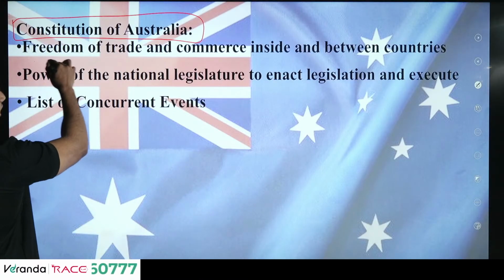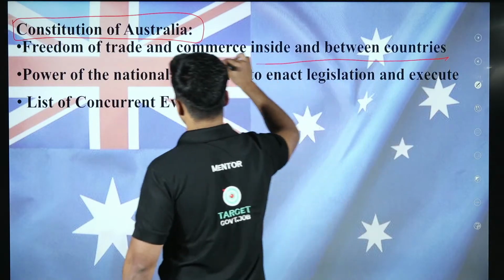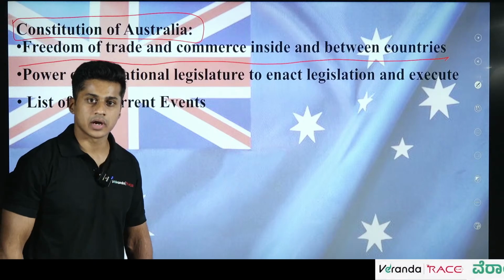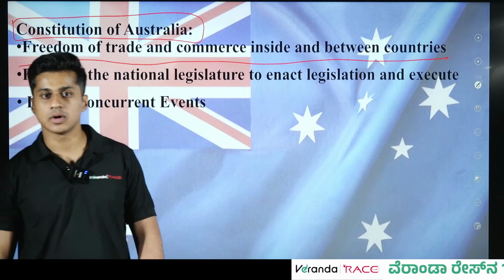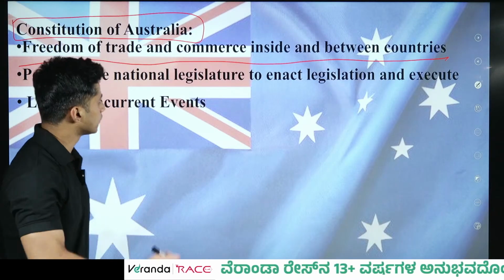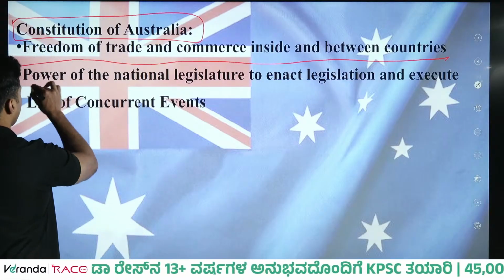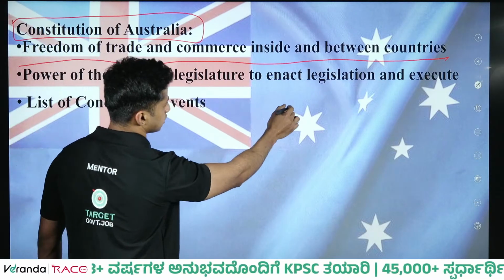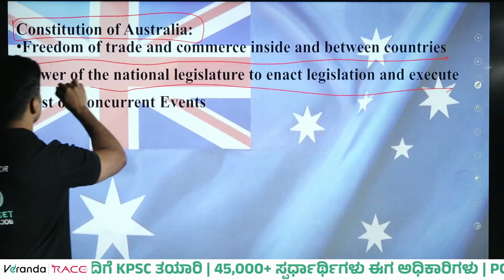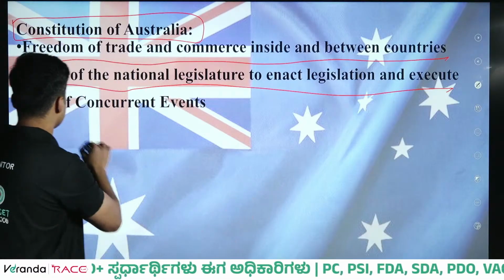Freedom of trade and commerce between the states. Right students? Today, if you are a businessman, you can engage in trade and commerce all over India, in any state. That freedom you have, that provision was borrowed from the Australian Constitution. Power of the nation's legislature to enact legislation and execute, which is very important, was also borrowed from the Australian Constitution.